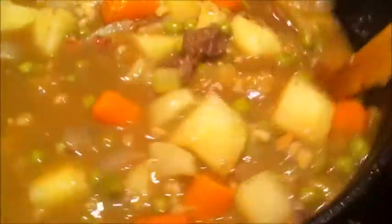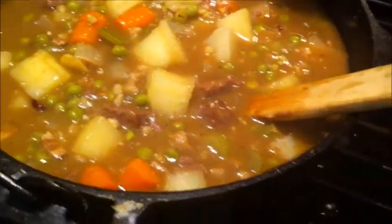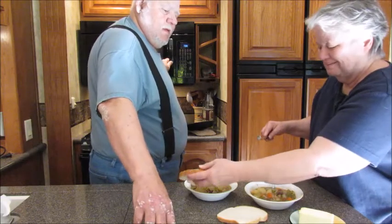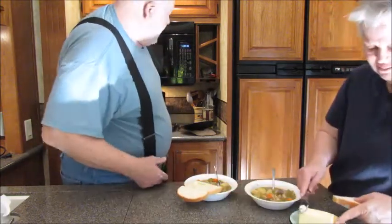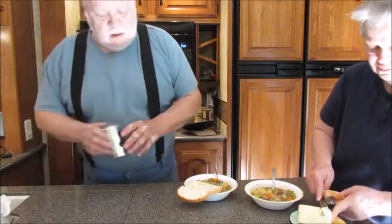We also grabbed a bag of frozen peas out of the freezer and added those. You can add just about anything you've got on hand. We've used green beans and corn and just about anything.